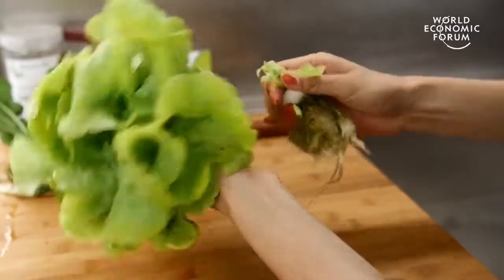And so by growing closer to our customers and then delivering fresher produce allows us to not only deliver higher quality, more nutritious food, but it also allows us to ensure other things like food safety.